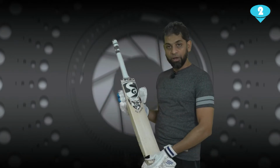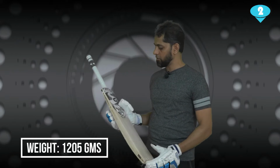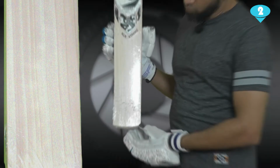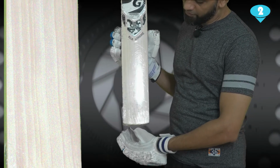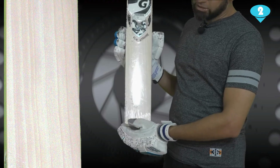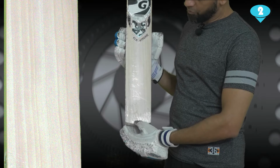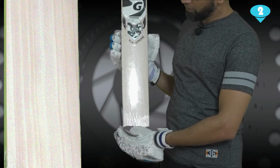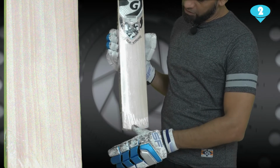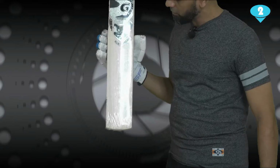The bat weighs 1205 grams. That's what it was when I weighed it. If you look further, this bat has 1, 2, 3, 4, 5, 6, 7 grains, just about 7, with some closer grains which you can probably count as additional ones, but they aren't very evenly spaced out. So this is like an additional grain growing in between. This is what the grains look like.